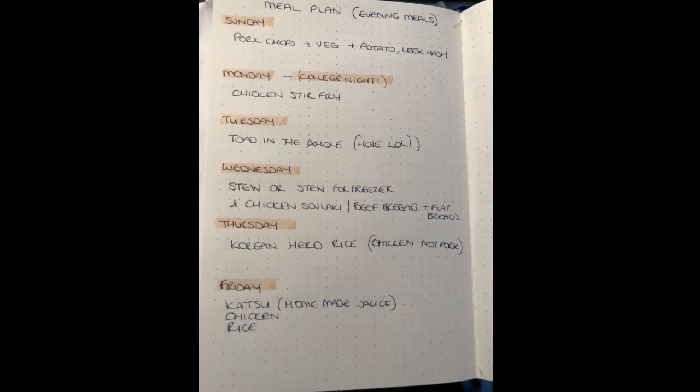Here is just a rough idea of what I've planned for this week. So on Sunday I've got pork chops, veg and potato and leek hash, which is like a bake. On Monday I've got chicken stir fry because that's quick and easy for my college night. Tuesday I've got toad in the hole, although I can't spell hole. Wednesday I've put either stew or chicken Kiev or kebab.